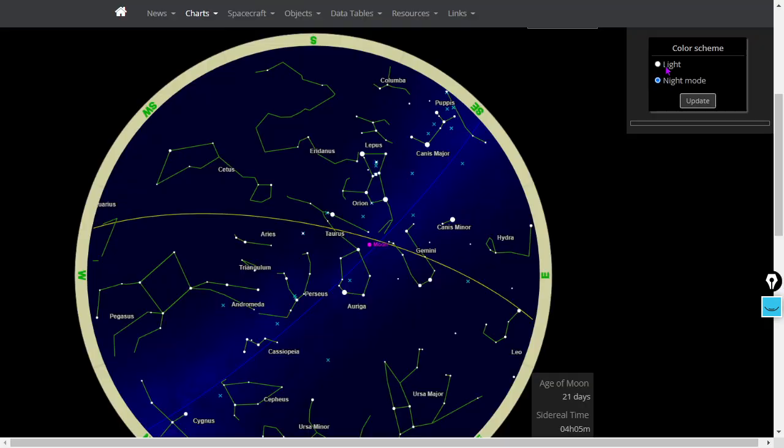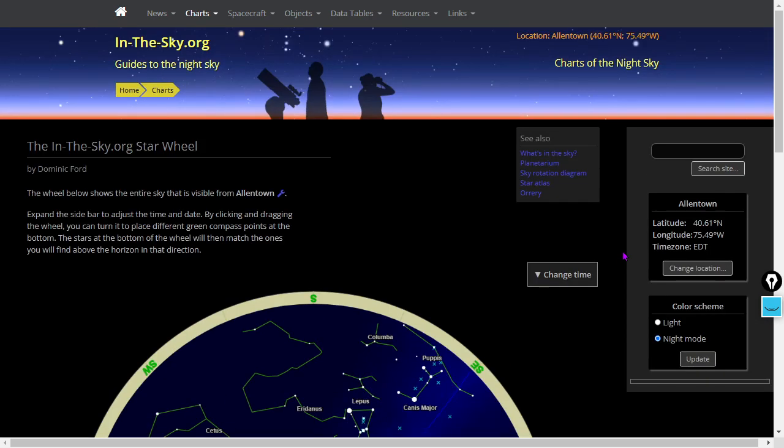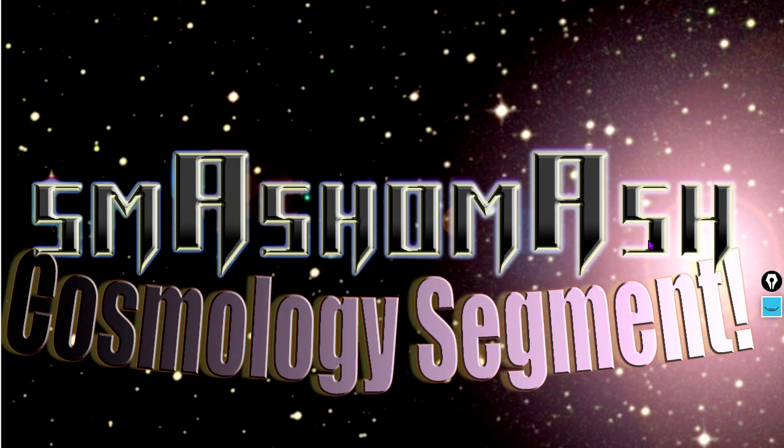Here's a star chart. Mine's facing the south because I'm facing the south, and so is my sofa. And you can see the moon just crossing the galactic plane there. As it travels across the ecliptic, the path the sun will take across the sky, this yellow line, the galactic plane is the blue line. Again, it's in-the-sky.org. If you want to make yourself a star chart, check it out.